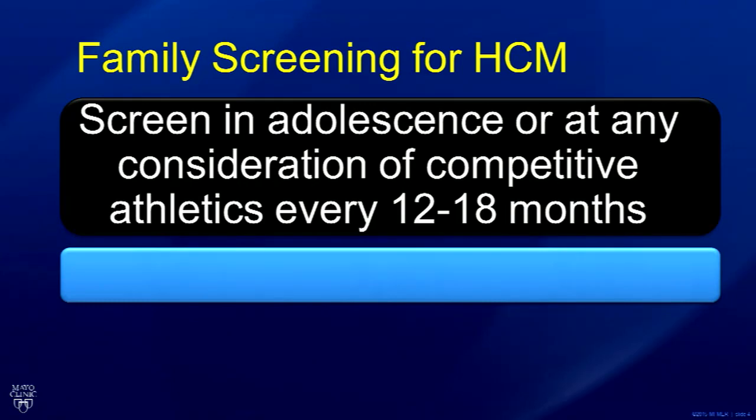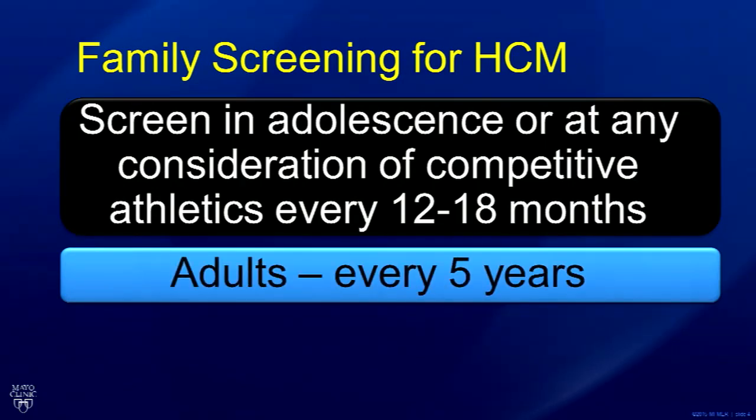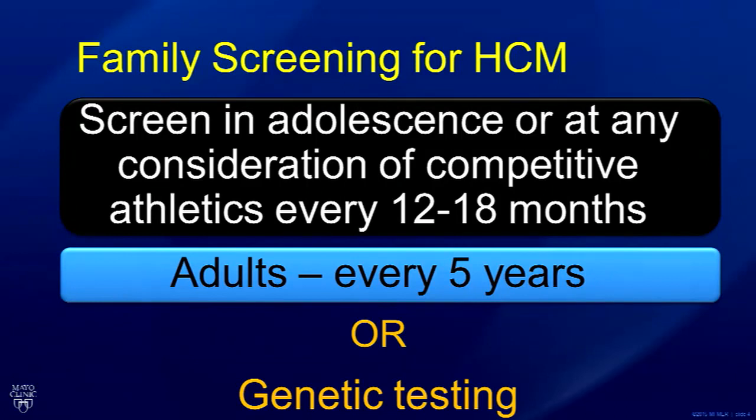Usually we start screening when the children enter adolescence, and we screen them every year or year and a half during their adolescence or when they're engaged in competitive athletics. And when their children are adults, and for the patient's siblings, we recommend echocardiograms every 5 years. That's the standard way that we've been screening family members for hypertrophic cardiomyopathy for years.